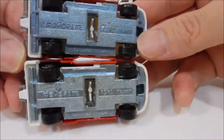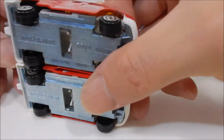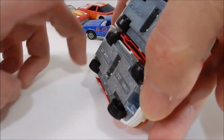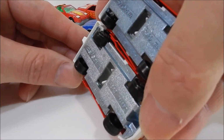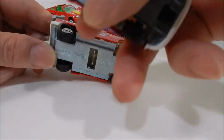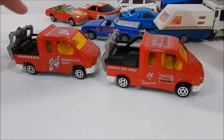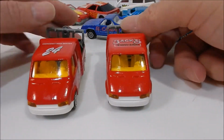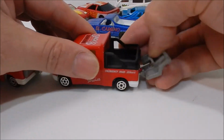So you can see that. The only difference, and no, actually, well, this is a darker blue. This is a lighter blue, but that could be due to the light. If I put them away, yeah, this one, as you can see, is more of a bluish color than that one. And again, they're both identical. The only difference is that I don't know which one was released when. The wheels and everything, it's the same vehicle. The only difference is the tampos. But you can see the side right there, the front and the other side. Other than that, everything else is the same.